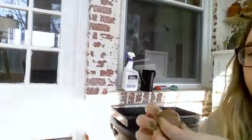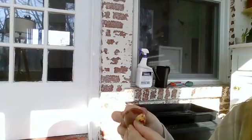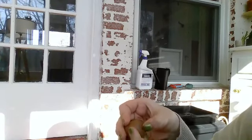So one thing that I found that helps is instead of, this is hard to do on camera. Here. So instead of using your fingernail this way to peel it up, I found that it helps to get your fingernail this way. I hope you guys can see me. And peel up the avocado seed's outside protective layer.